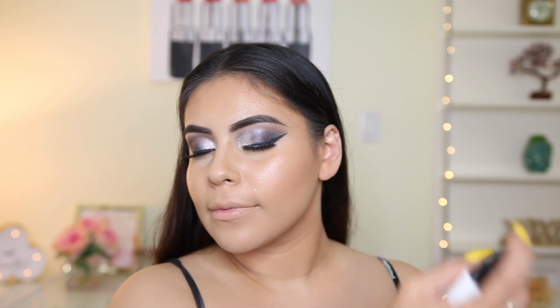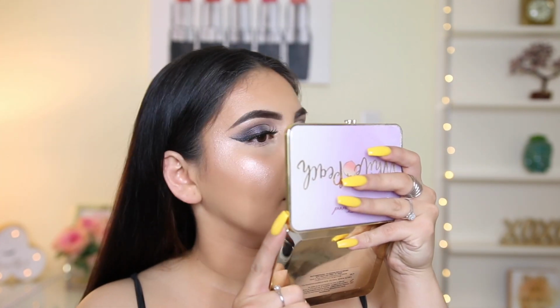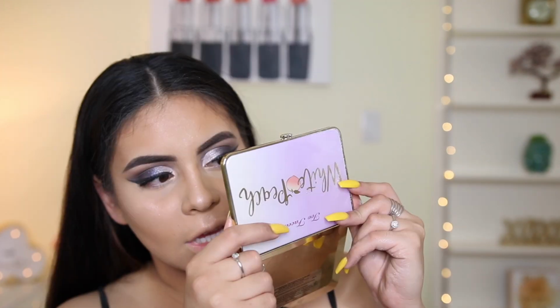I'm gonna shake this up. Okay, this gives you the lightest mist ever, and I don't like that. Oh my gosh, I see it. Oh my god, there's literally tiny specks of glitter all over my face. Yeah, I definitely see that. That's crazy. I don't mind a little bit of glitter in the highlighter maybe once in a while, but on the entire face, that's a little aggressive for me.